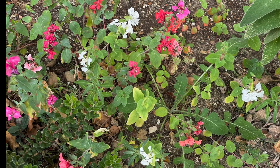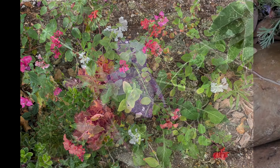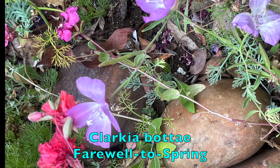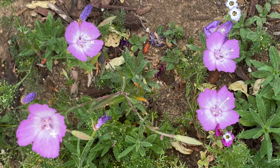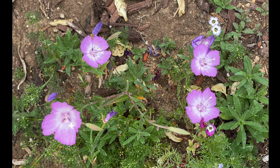Here is some more elegant clarkia in shades of red, pink, and salmon. Here is a red elegant clarkia next to another species of clarkia known as farewell to spring. It gets its name from being one of the last flowers to fade at the end of spring.